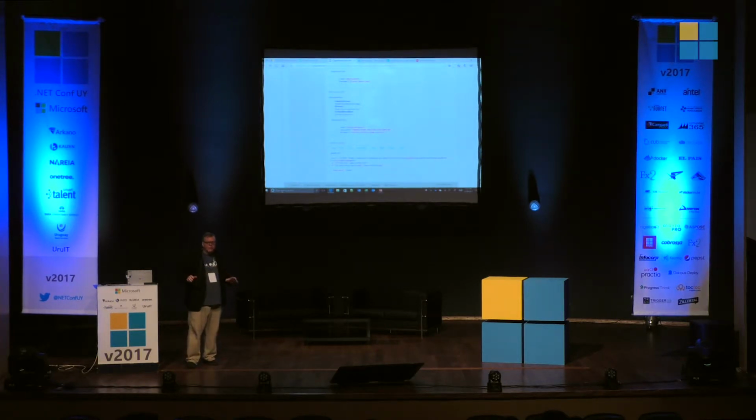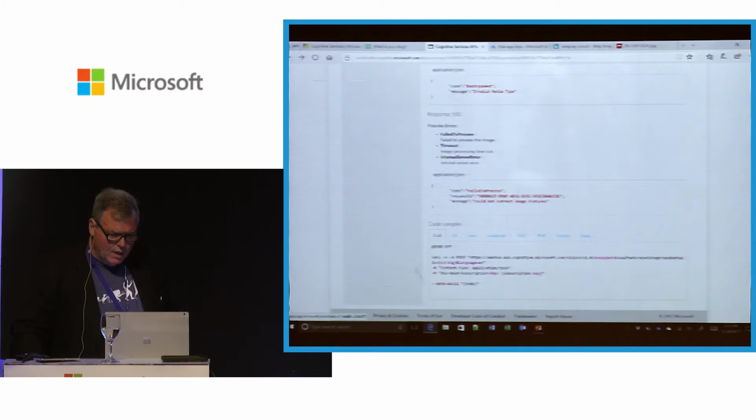Those are all standards. So this is probably not as relevant to you guys because there's a lot of .NET developers in the audience. But if you're not developing in .NET, if you're developing in JavaScript or in Java or PHP, it doesn't care. It's a standard. Any language, any platform, any operating system that can make a web service call and send and receive images and text can call these things. It's really a technology agnostic service. So we can use it from just about anything.